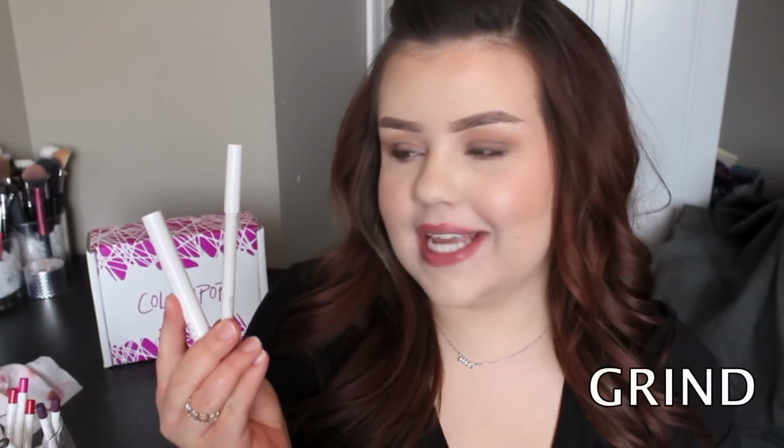Really fun and pretty. Next in the purple family we have Grind, which once again I own both the pencil and the stick for, and Grind is more of a vibrant, really bright, grapey kind of purple. So there is Grind Lippie Pencil. Definitely a really fun color, definitely one you could also transition from summer into fall, because it's bright and it's fun, but it still has kind of a vampy tone to it, so really pretty. I'm in love with this one.